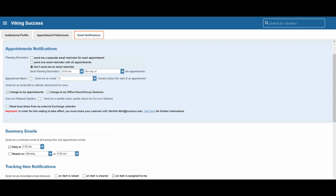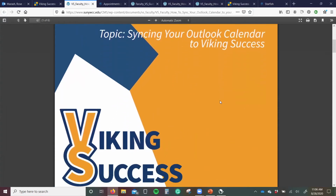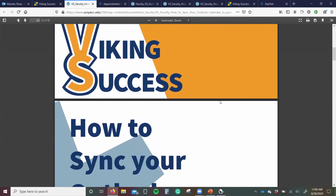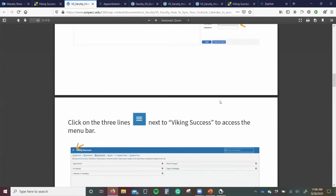This is also the area where you can click the box next to Read Busy Times for my external exchange calendar. However, just clicking this box isn't going to sync your Outlook calendar with your Viking Success. After clicking this box, you'll need to click Submit to save your options and then open up your Outlook. If you're doing this from home, you'll need to remotely log into your desktop using VDI or call IT for help. To give you an idea of how to use an instructional guide, I'm going to open up one about syncing your Outlook calendar with Viking Success. You'll see how easy it is to follow along.